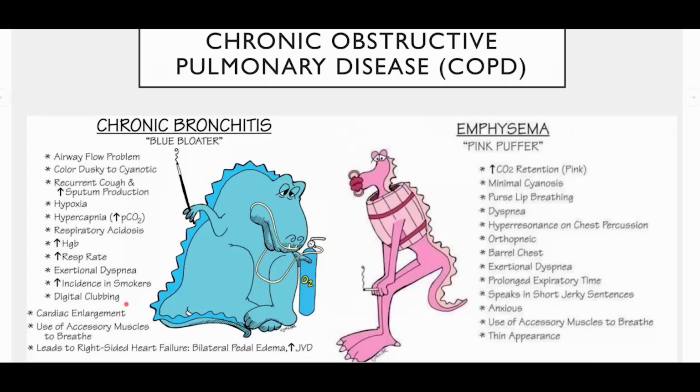So there's a bunch of comparisons over the next couple slides, but something that's been a theme for a long time when people talk about the difference between chronic bronchitis and emphysema is that chronic bronchitis is blue bloater, emphysema is pink puffer. So what they're trying to get at is that with the blue bloater, the flow through the airway is a problem. The large airways, the bronchi, and the bronchioles are the problem. So a huge amount of sputum and cough and mucus increase.